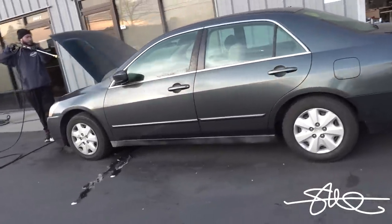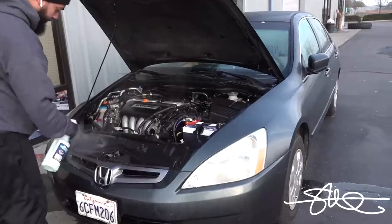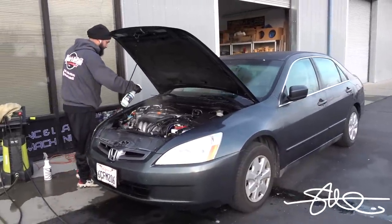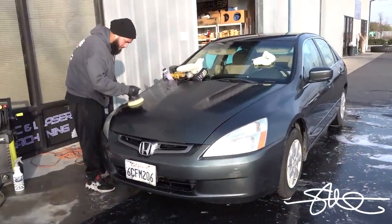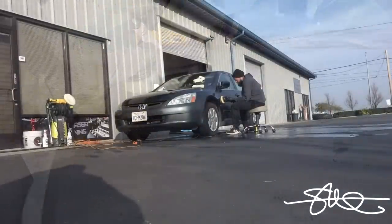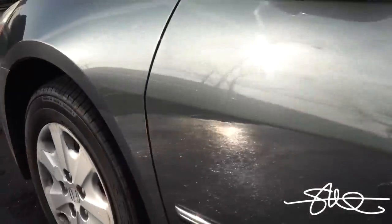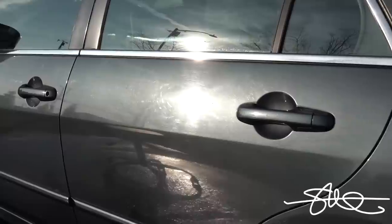We got the engine bay getting done. Man, this engine bay has probably never seen soap before. It ain't Jaybird's fault though, he kind of got it like that, but it's alright. We're going to treat it to some tender love and care, courtesy of Junior's Detail. What a difference. Look at what this already looks like. Don't get me wrong, this paint is not in perfect condition, but we're gonna make it as good as we can for the bird.